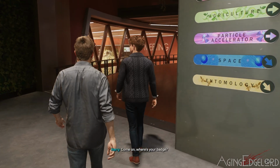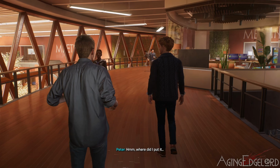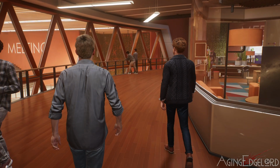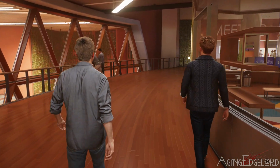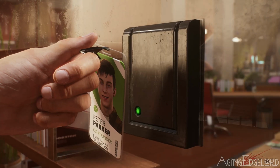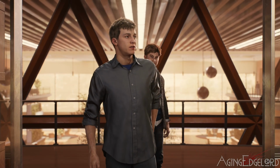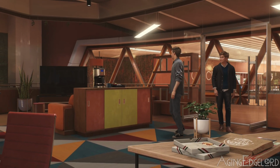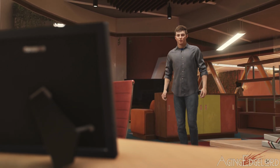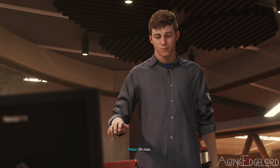Okay. Come on, where's your badge? You'll need it to get in. Where did I put it? Don't tell me you lost it. Nope, false alarm. Right here. I'm still taking out an extra. Go ahead. Swipe. Wow. Man.